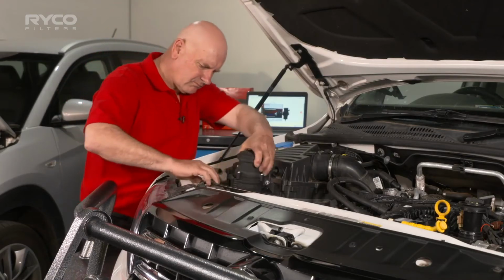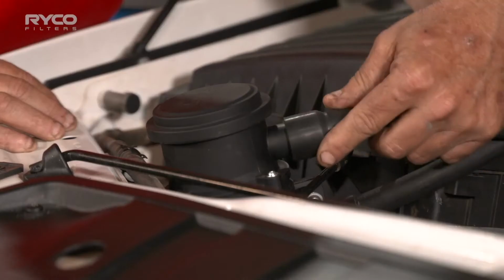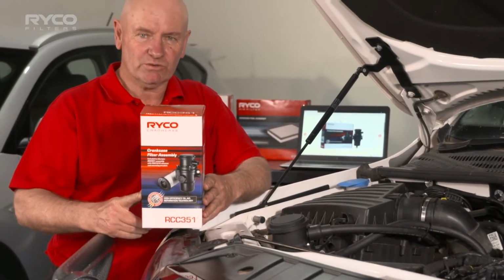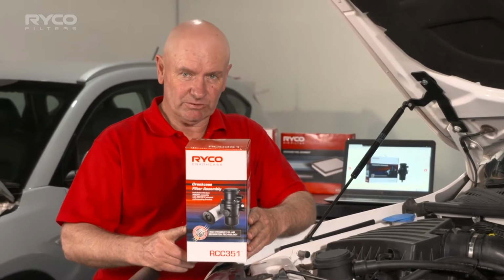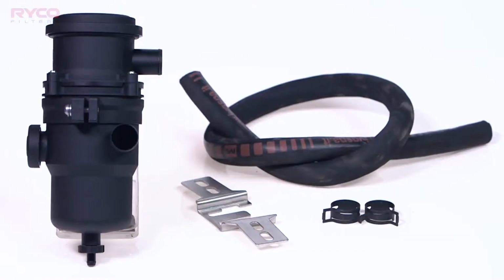Now, just like replacing the air filter, there is a solution to this issue, a Ryco Catchcan. It's like a piece of OEM equipment that should have been installed when you first purchased the vehicle. In fact, the sooner you install a Ryco Catchcan to your vehicle, the better. Ryco provide both universal kits and specially engineered kits with mounting brackets and hoses to suit popular makes and models.